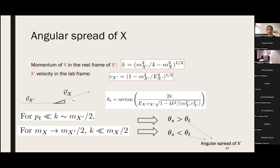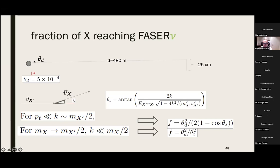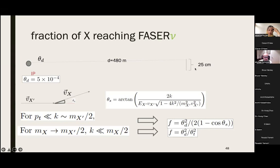Then another point is that when X prime decays to a pair of X, of course, this X particle can make a small angle with the direction of X prime momentum. The size of the angle is shown with theta sub S and is rather tiny. In general, however, for general masses, it can be larger than theta t that we described before. Now, notice that the angle that subtends the cross-section of FASERnu from the interaction point is given by the size divided by the distance. We denoted it with theta d. It is around 5 × 10⁻⁴ radians.